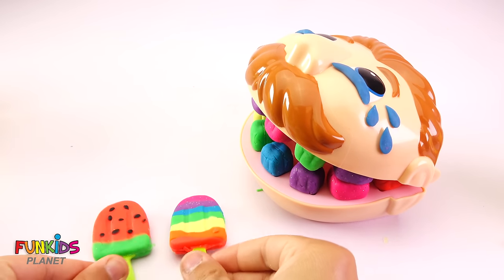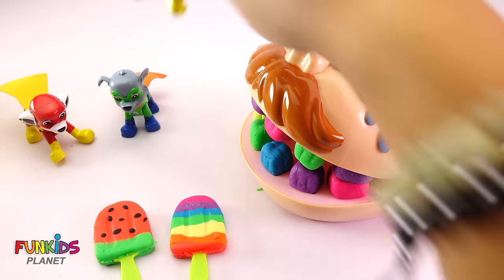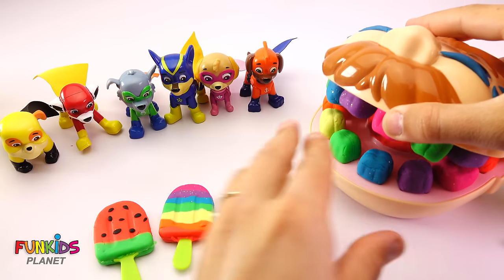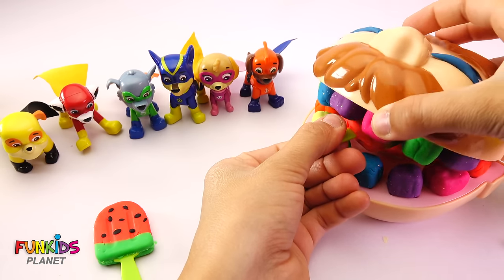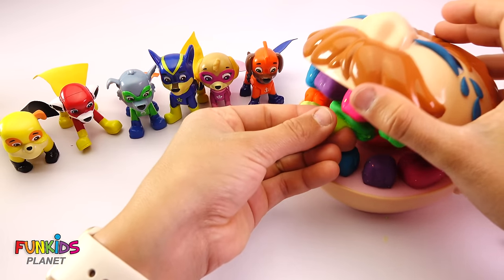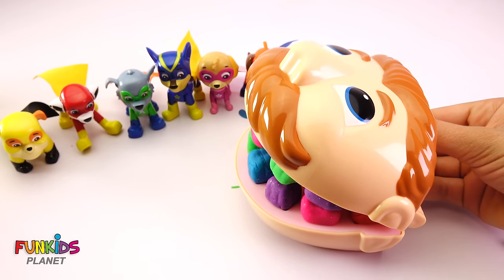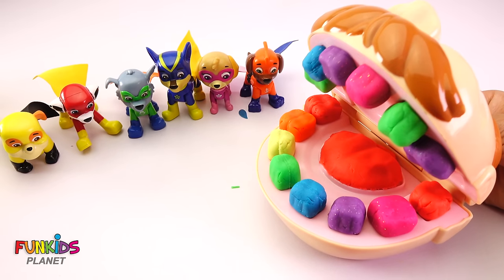Look, we got you some popsicles. Yeah, we made watermelon and rainbow. You have to like them. Okay, here you go. Oh, so yummy. I'm not hungry anymore. Thank you so much, Paw Patrol. Oh, so yummy.